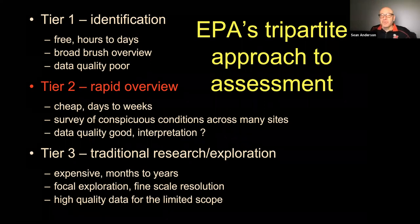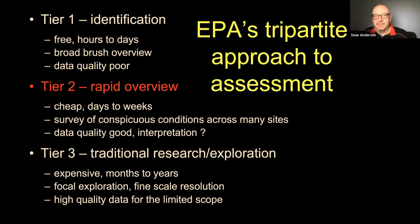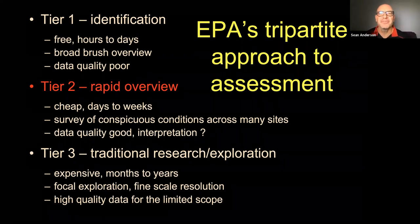Tier three would be the kind of things that I do and you guys would maybe do in a capstone type thing, where it's going to be very expensive in terms of cost and time. It's not going to be a quick hour or two thing. It's going to be months to years invested in monitoring. And tier three is really the gold standard. We would say this would be, like, if we want to look at the abundance of spiders in the salt marsh or something, that would probably be a tier three type of approach.